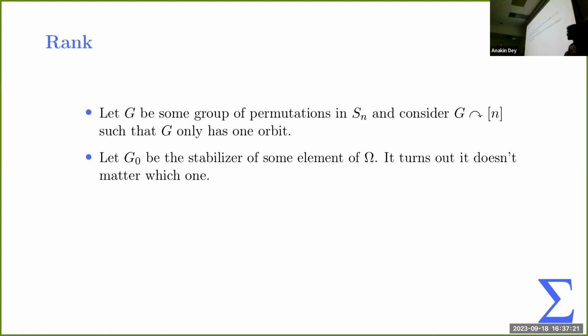So in my research, the property I was interested in was called rank. We're going to let G be some group of permutations acting on the set of those numbers. And I'm going to fix it so that G only has one orbit. Okay, so the orbit of every single element is the whole set of elements itself. And I'm going to let G naught be the stabilizer of some element. That should say bracket n. Bracket n and omega are the same thing, my bad. I'm going to let G naught be the stabilizer of one element.